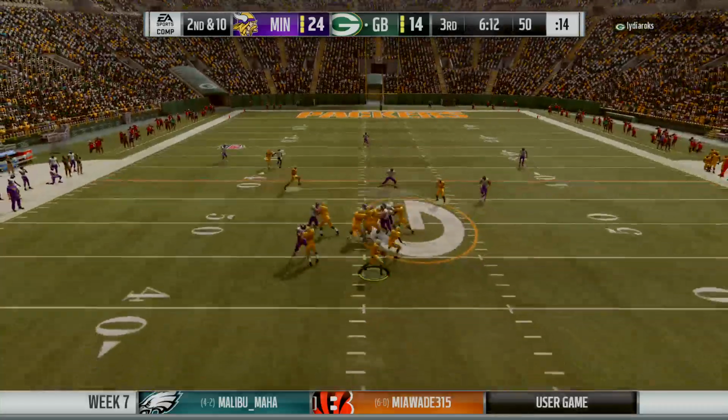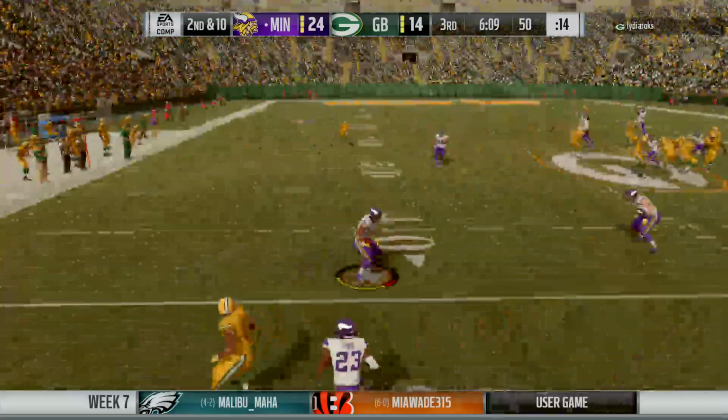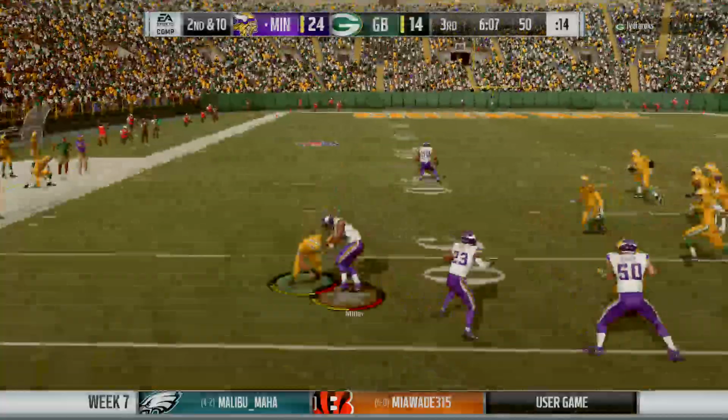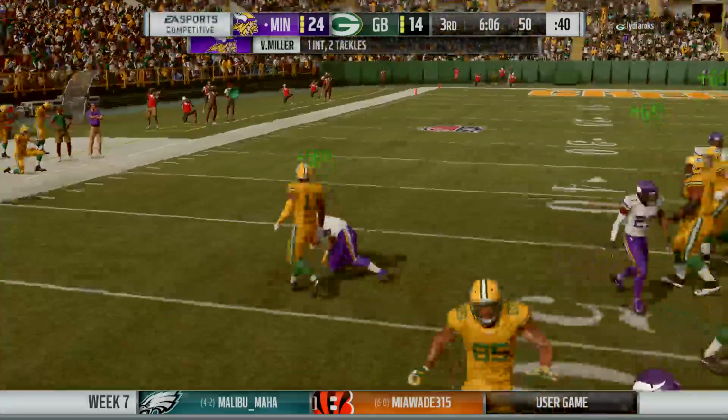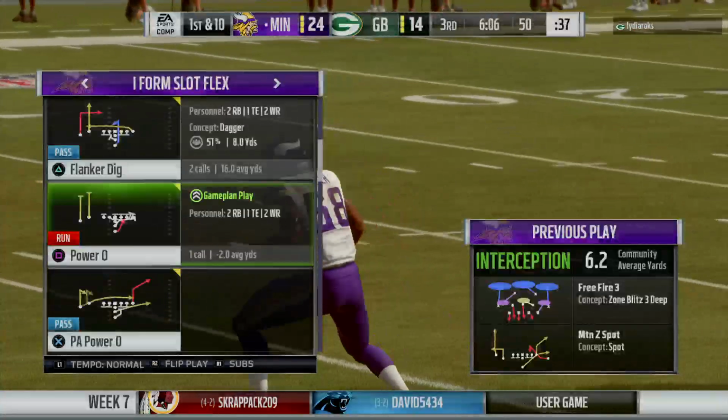From the midfield stripe, they'll look to throw, eluding the pressure right. And he's going to be intercepted a third time. Picked off by the All-Pro linebacker. It's Von Miller. And he'll get this one out to the 50 to the midfield stripe.